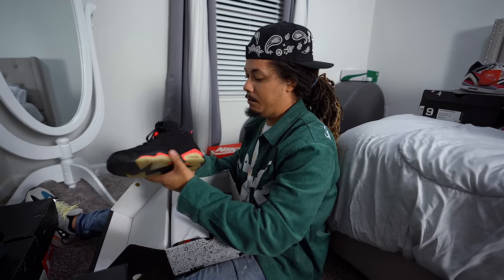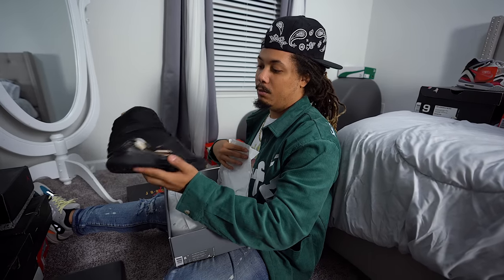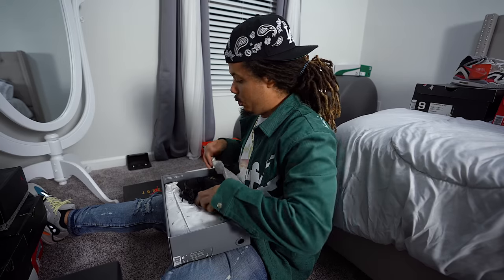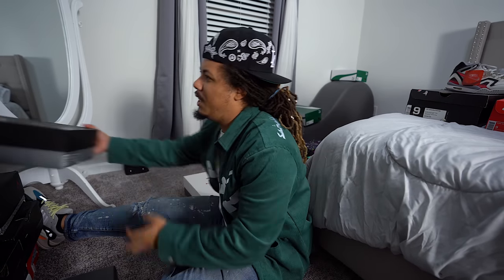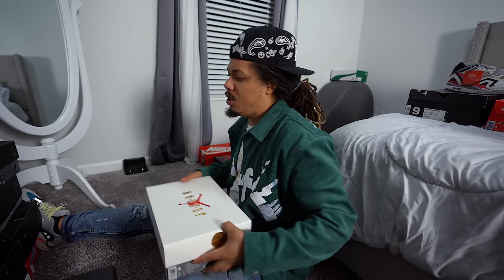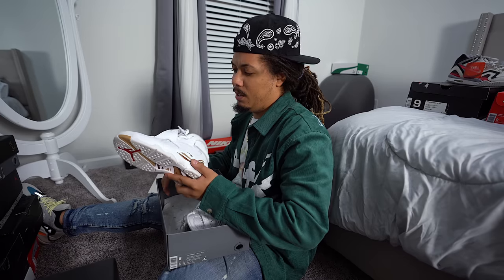It's yellow on the bottom. OVOs from Jordan Brand. OVO 8s, black. Jordan Brand gave these to me All-Star Weekend in LA. So I think that was like two years ago, maybe a year, yeah, probably 2 years ago.